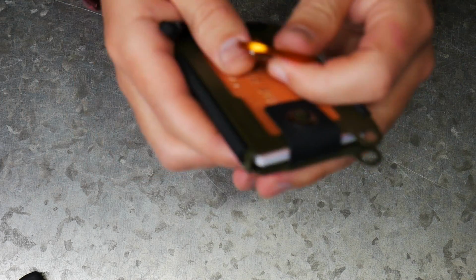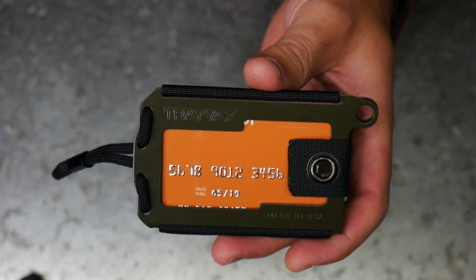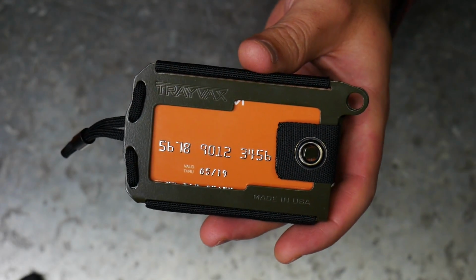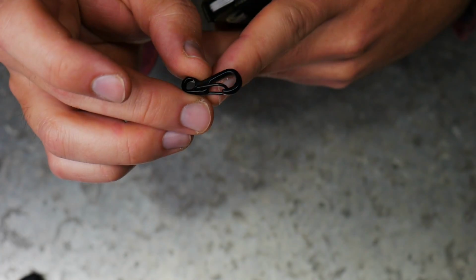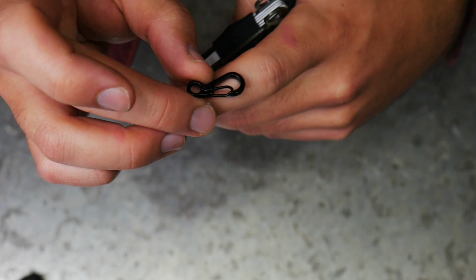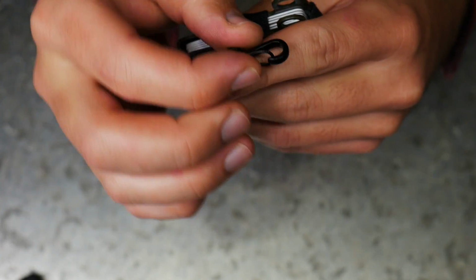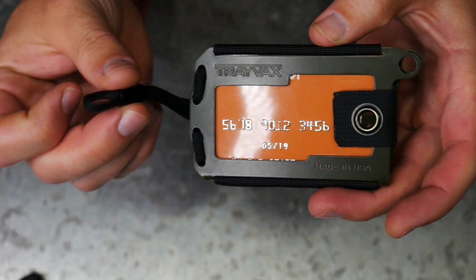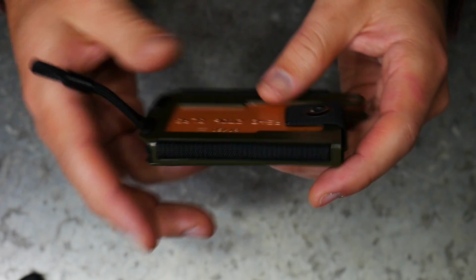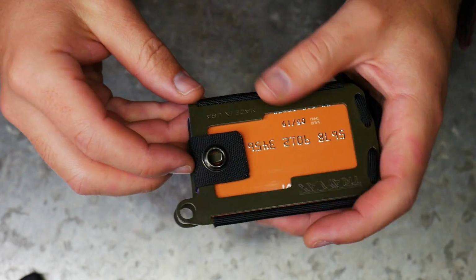So a couple different lashing options if you aren't going to carry your wallet in a pocket. Also, I've been using these little clips for various things. You could put a little key ring on here and then hook this to things like that too. So if you're into that, this is the only wallet of the bunch that has those features that you can hook to. I don't think most people are, but I thought it was worth mentioning.